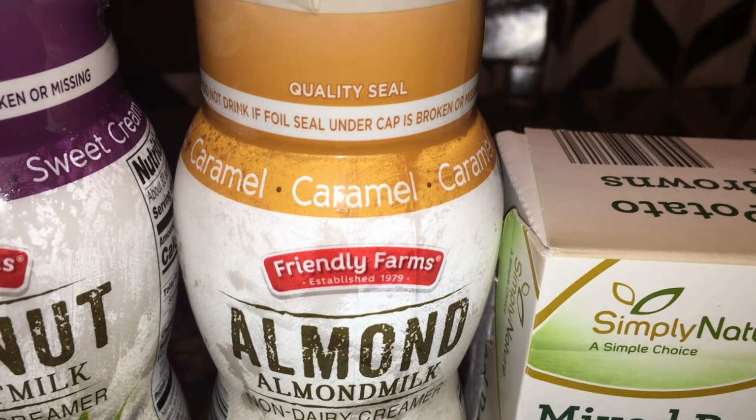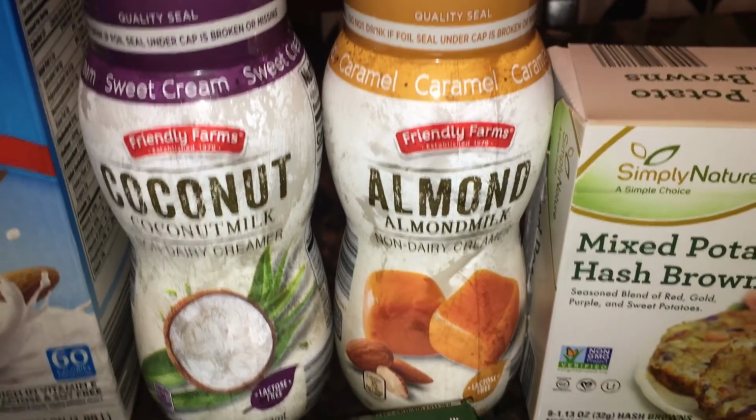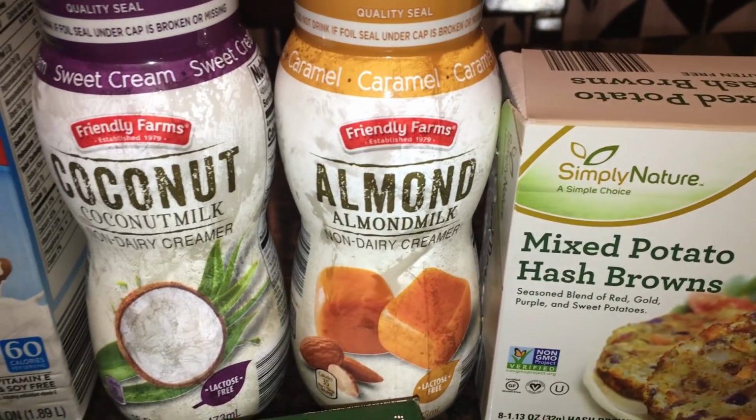And this one is made with almond milk, and this is caramel flavor. My daughter and I are so excited to try these. I hope they are good. If they are good, maybe I'll try it before I go to the other Aldi, and I may pick up some more because these just sound so good.